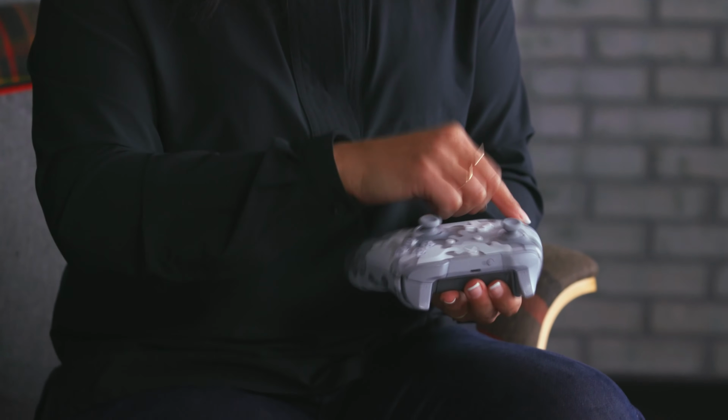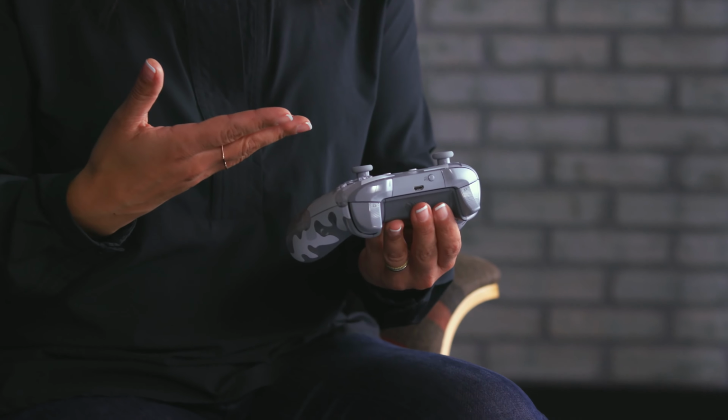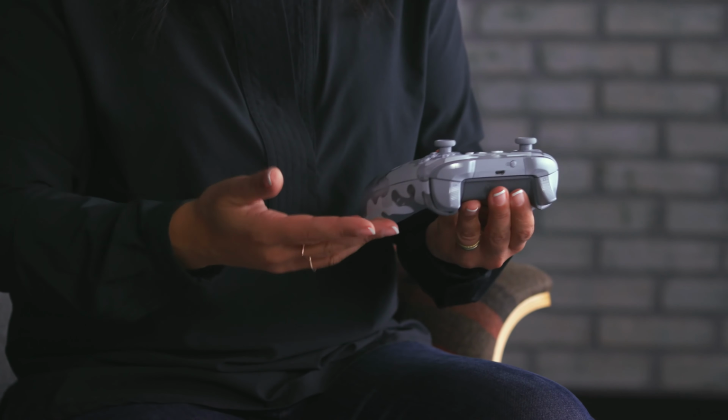This controller is made by pad print process, which means that each of these fields of color is almost like a hit from a rubber stamp. So we're picking up the ink and stamping it onto the product. And it's the way that we find we get the best aesthetic results. There's a lot of different ways to print on a surface like this.